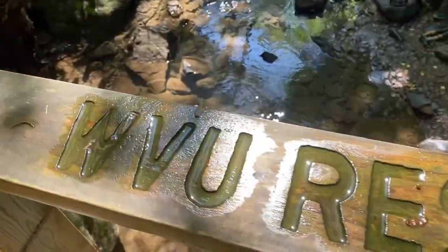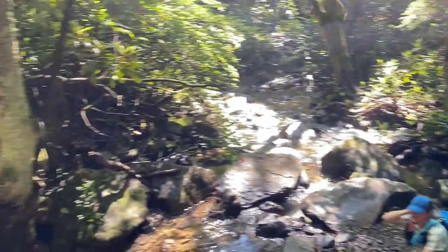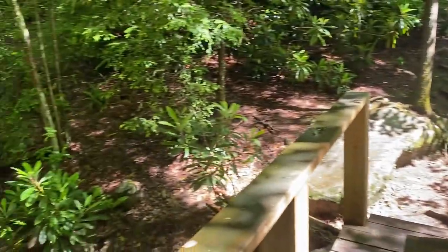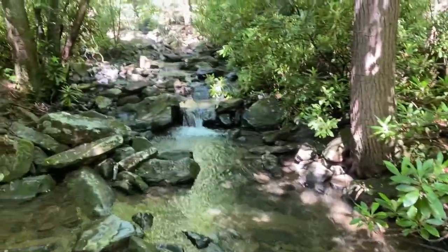Now this bridge is marked West Virginia University Research Forest. So I'm guessing maybe West Virginia University uses this area for research. But it is absolutely beautiful. Beautiful, beautiful forest to view.